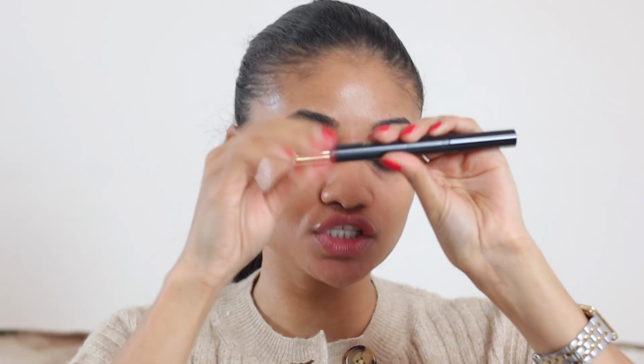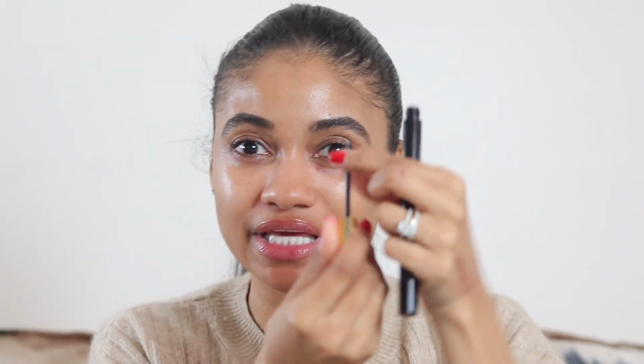So then I'm gonna just take a spoolie, or the spoolie at the back of this. Isn't that genius? I love that because it twists in and the cap can't fly off and the spoolie can't get all dusty and mangled with stuff, because I feel like spoolies on the back of brow pencils are always a mess. And I like to diffuse the ends so it doesn't look too intense.